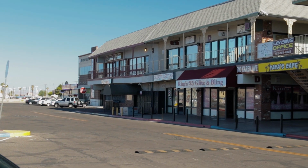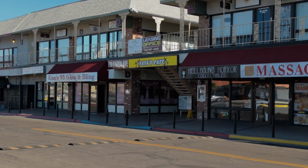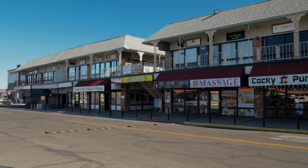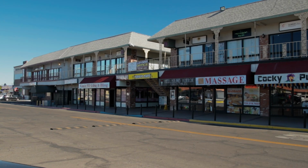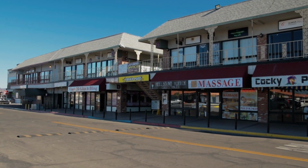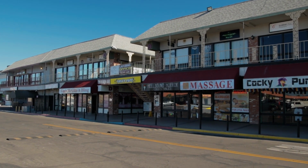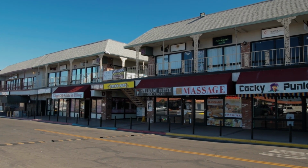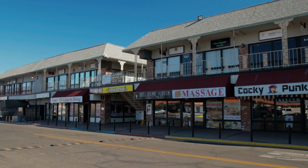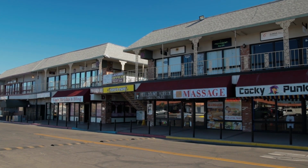Today I'm in Commercial Center because we found a really cool store that we want to visit. This is one of the oldest shopping centers in Las Vegas, and I would like to see it come back to life, but there are still some really cool stores in here. We're going to go in there and check this one out. It's called Hellbound Horror Collectibles, and a lot of this merch you can get at some of the Halloween shops, but they do have something in here that I haven't seen at any Halloween store. It's called Murderabilia. We're going to go check that out.